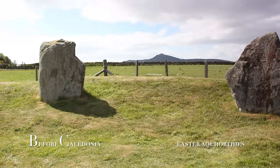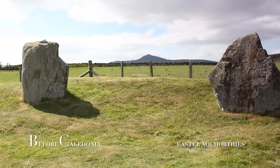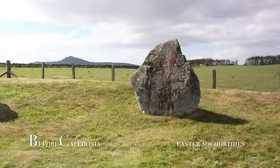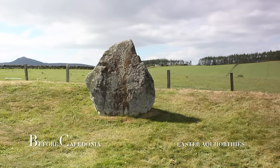Mither Tap is part of Bennachie and has the profile of a female breast, which the ancients may have interpreted as the breast of the Earth Mother. Mither is Scottish for mother, and Tap translates as top or possibly tit. It is possible to climb Mither Tap and walk over the top of Bennachie for stunning views over Aberdeenshire.